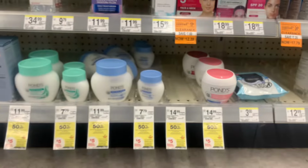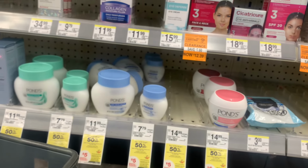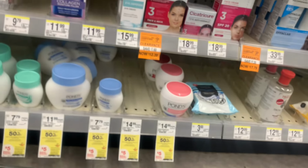We are back in Walgreens, and today we're taking advantage of my favorite facial moisturizer. The Pond's is on promotion this week in Walgreens. So here's the deal. It's buy one, get one 50% off. But when you spend $20, you get back a $5 register reward. So I'm going to stock up on Pond's, and this should last me for quite some time.